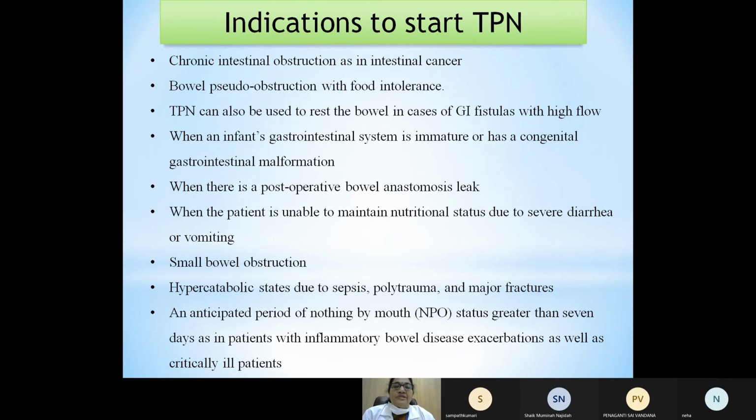bowel pseudo-obstruction with food intolerance. TPN can also be used to rest the bowel in case of GI fluid loss with high flow. When an infant's gastrointestinal system is immature or has congenital gastrointestinal malformations, when there is a post-operative bowel anastomosis leak, when the patient is unable to maintain nutritional status due to severe diarrhea or vomiting, small bowel obstruction, hypercatabolic stress, an anticipated period of nothing by mouth status.